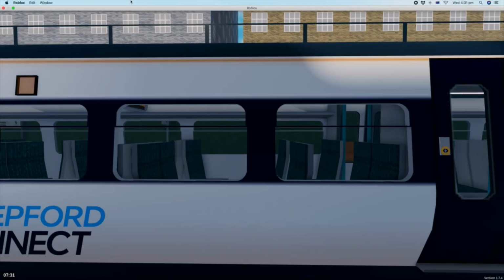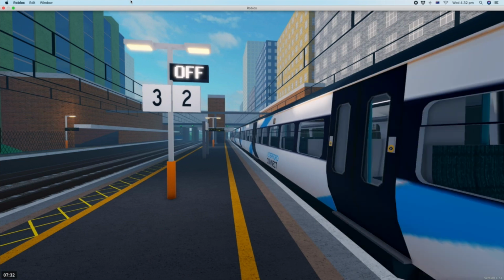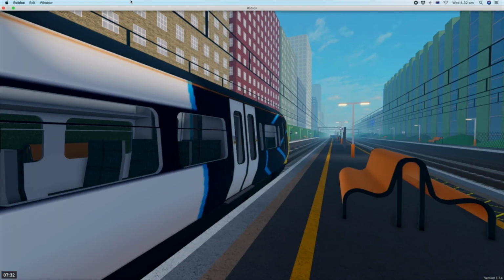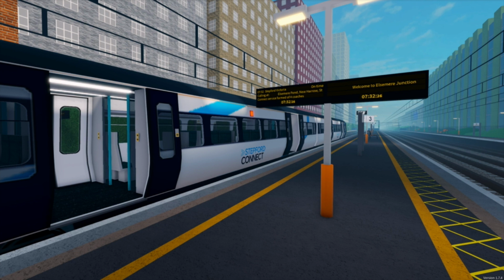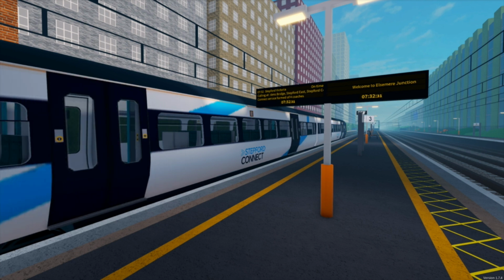We have that same class 465 from earlier arriving on platform 2, Stepford Victoria service. This train will stop at all stations to Stepford Victoria. And that class 465 is now departing.